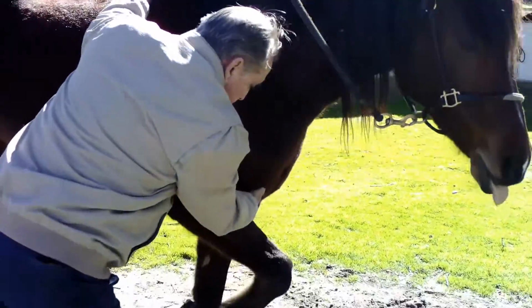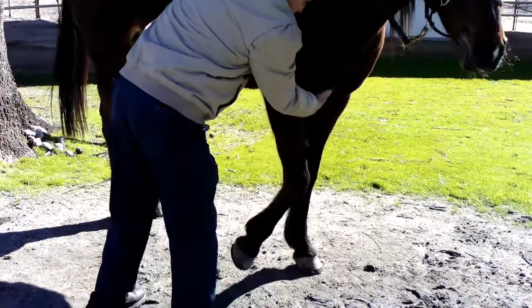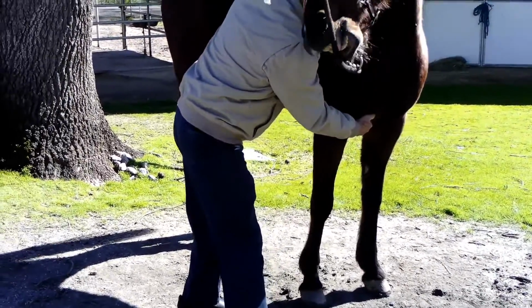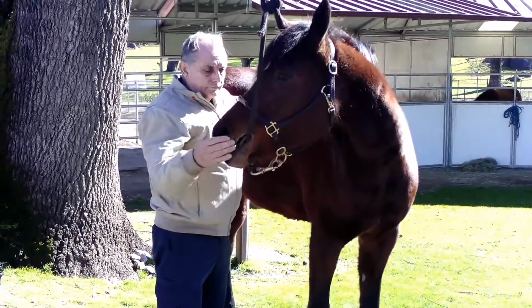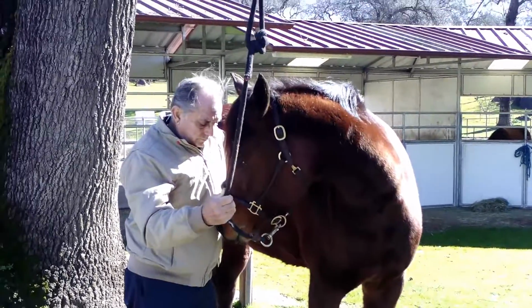And there are times that we get a secondary reaction to working with a specific trigger point, and in this case it really does show up. And what I'm referring to is how Arowyn is lifting and flexing her right front foot. This is not any type of threatening action. It is, in fact, just the opposite. This is another form of release coming directly from the right front shoulder.